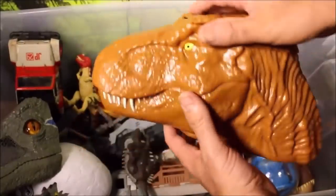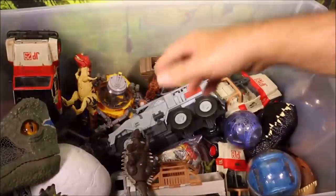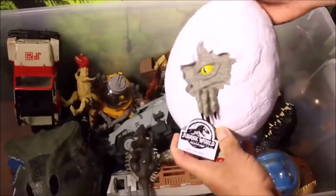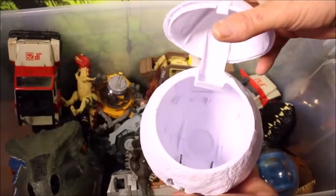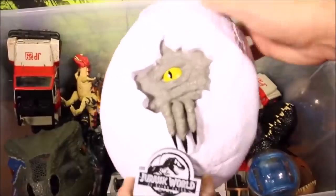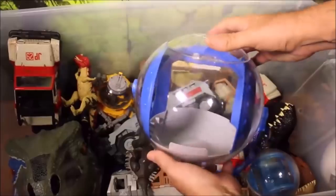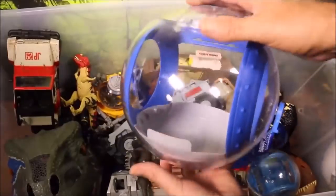You could fill it full of popcorn. These ones I bought from Mexico. And then they also had this huge Jurassic World egg here, which I believe in Mexico was used for popcorn or ice cream. So you could have put ice cream in there. It says Jurassic World. And then also with that, I bought this giant gyrosphere that you fill up with popcorn and you can eat it right out of there.